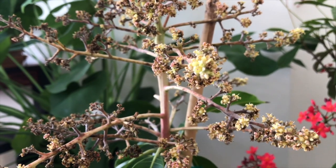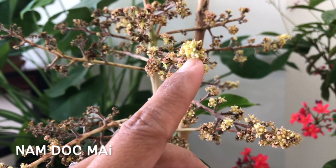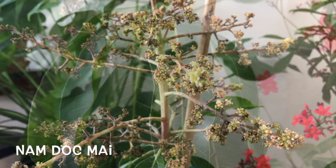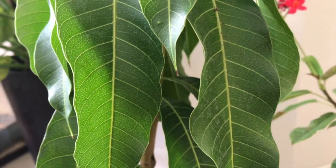I also picked up a mango tree. This one is called Nam Dok Mai, which is a variety from Thailand. I picked this one out because the fruit is said to be very rich and sweet.